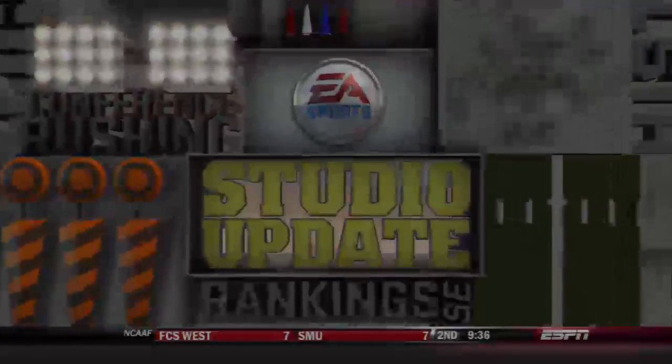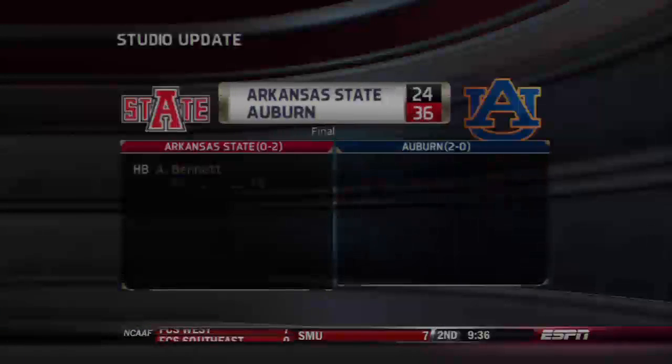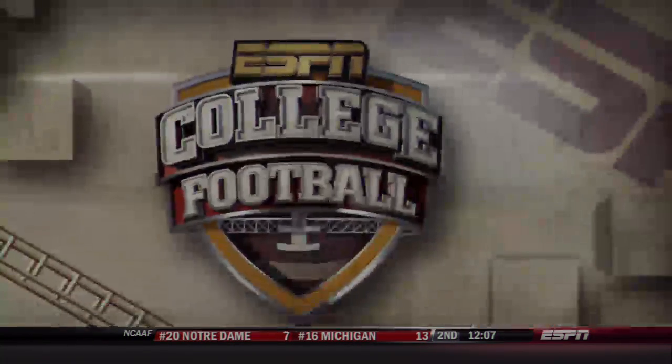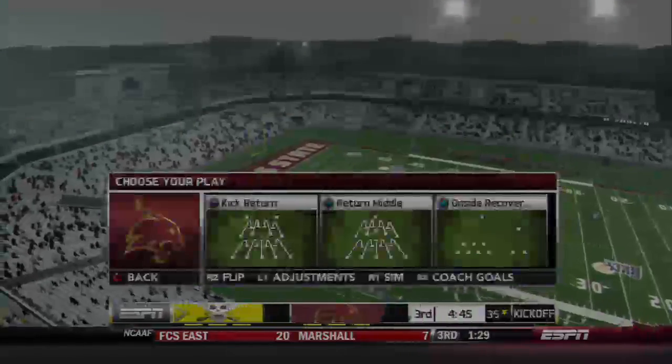Let's throw it out to Reese now for a studio update. Updating what's going on in Auburn. And for Arkansas State, they've lost two in a row. And for Mitchell, he grabbed a couple of scoring tosses. Auburn gets it done and wins it by 12. 7-6 in our game here.